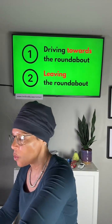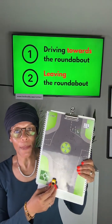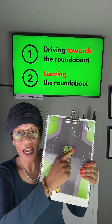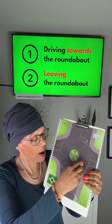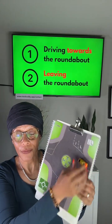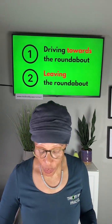When you're driving towards a roundabout, I'll put a yellow car here. You need to let people know, am I going to go left? Am I going to go straight ahead? Am I going to go right? And when you're driving around the roundabout, you need to tell people that you're going to come off the roundabout. So that is 2 separate signals. Let's talk about signal number 1 first.